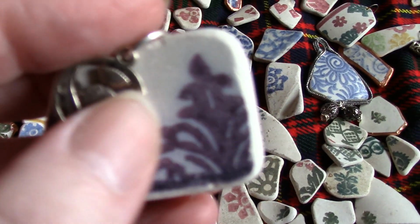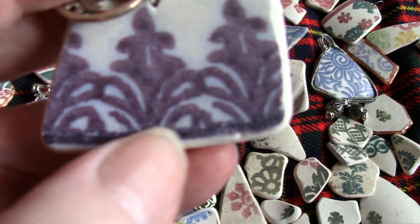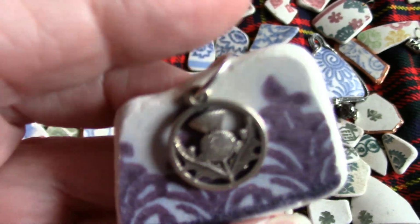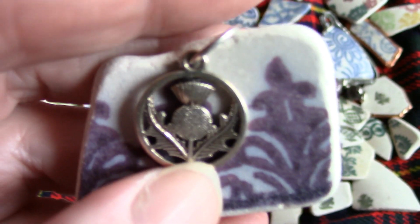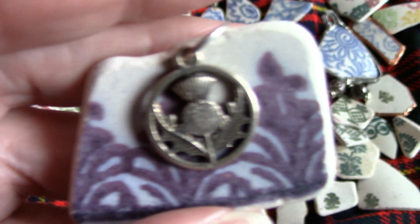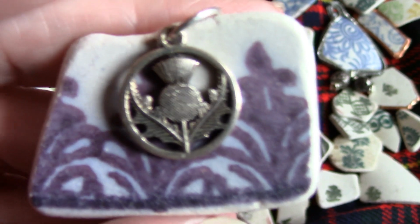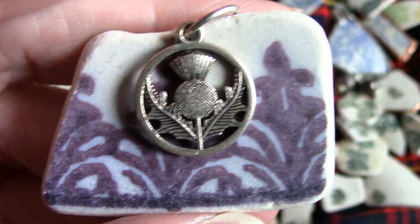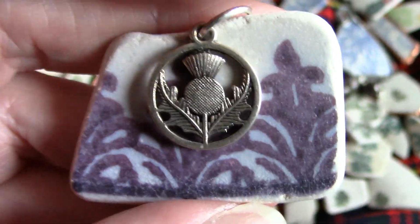So there you go, these pieces, and of course I do like purple with a rare motif and with this dark blue rim. I think this piece is particularly Scottish, and for this reason I've awarded it with a little thistle charm. Particularly Scottish, particularly beautiful, and particularly rare. So this is one of my favourite pieces to wear.